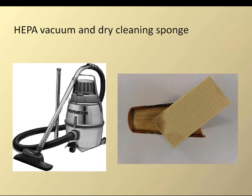And you have to remember that library materials are able to absorb a lot of moisture, and so it might take them a while to dry out. But you really should hold off trying to remove mold until it's reached that powdery stage.